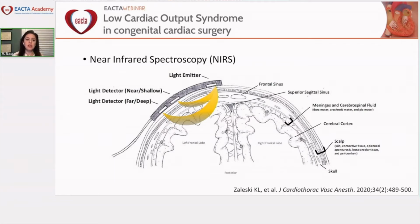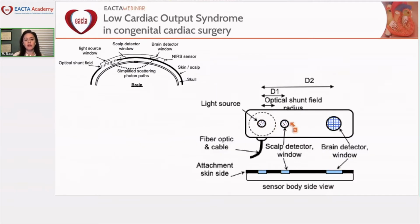So near-infrared spectroscopy is relying on a light emitter as well as two detectors here, as you can see. And the path that is followed by this light is a banana-shaped pathway that goes one to the small detector and one to the further detector. So you can see here on this image, this is the light emitter, this is the detector, the scalp detector and brain detector, which is the closer and then the further away. And the depth of penetrance is really half the distance between these two light detectors. And hence the depth is not really deep into the brain, it is more superficial.